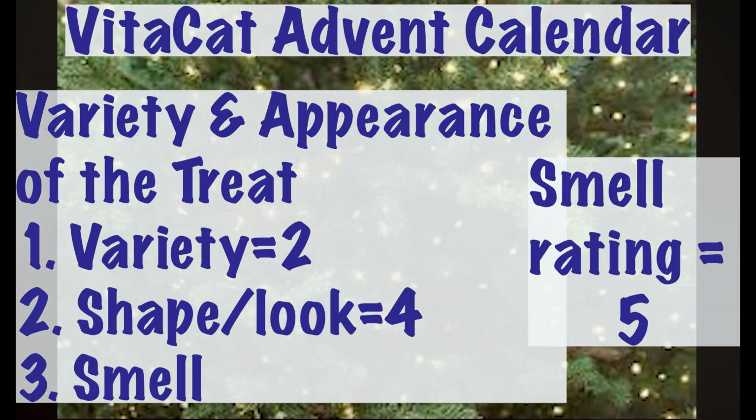Last, let's look at smell. Wow, that smells like salmon. Like from here, it smells like salmon. It is very vibrant in its smell. So I'm going to give that a 5.